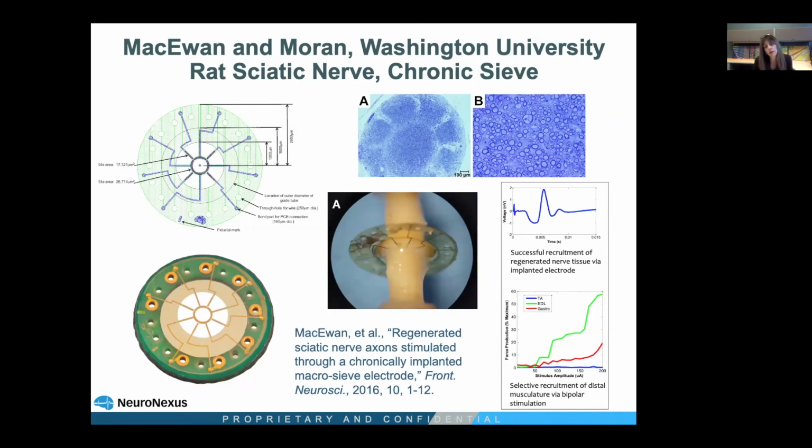Doctors McEwen and Moran have worked with us to design sieve electrodes. These are actually polymer based, unlike the silicon one that I showed you toward the beginning of the talk. The array has spokes that have electrode sites on these spokes, as well as on this circular area here. You can see that. So the spokes have sites. They transect the nerve and then grow the axons through the nerve. And you can see here successful growth and recordings of regenerated nerve tissue.